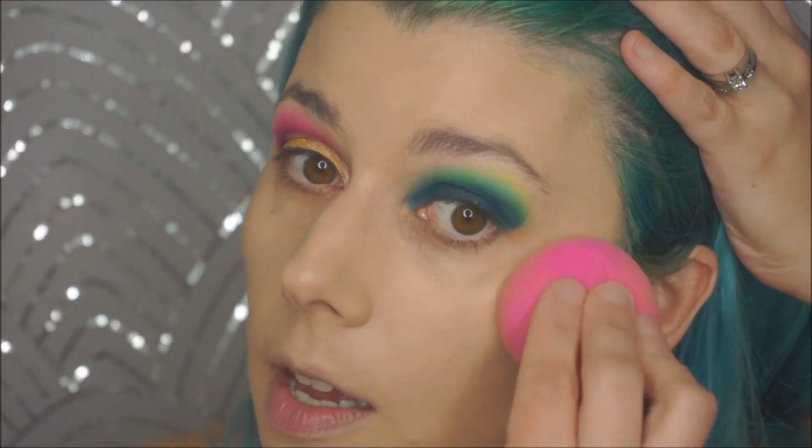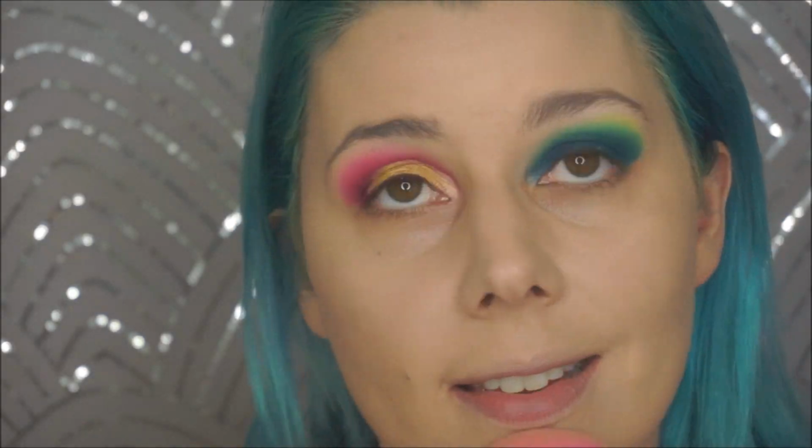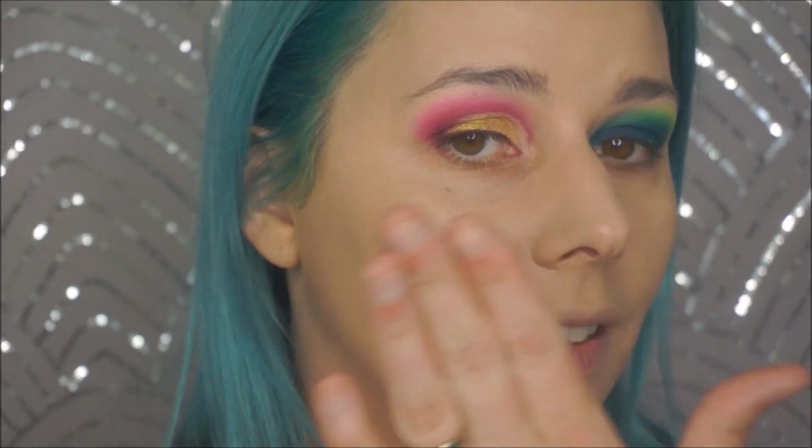And again, this shade is also F7 with the regular Conceal and Define. I know this isn't relevant to this video, but I'm loving this eye look on this side, just for argument's sake. All right, so we have the original. I definitely see more of a glow from within on this side.